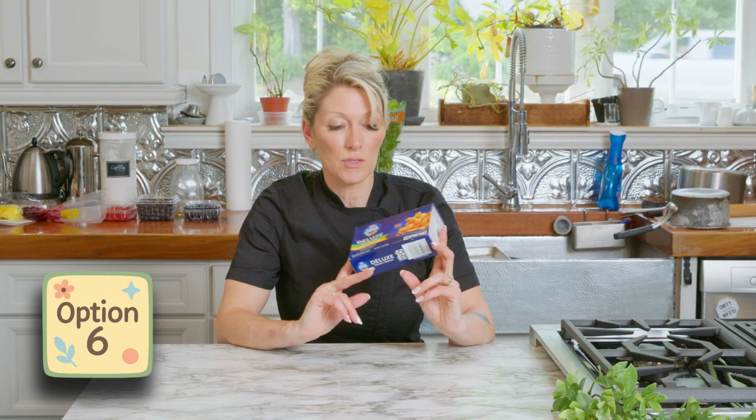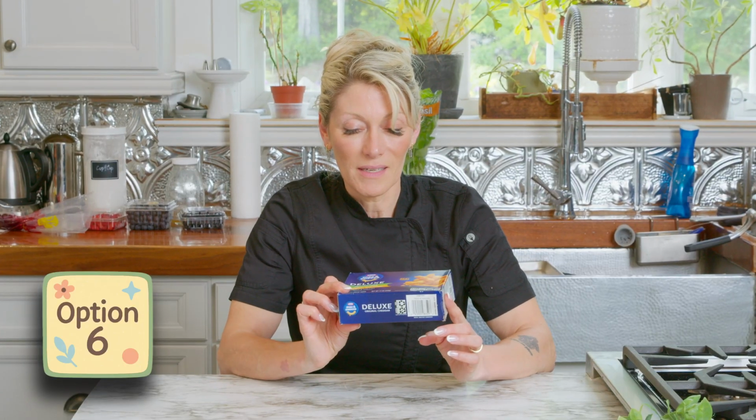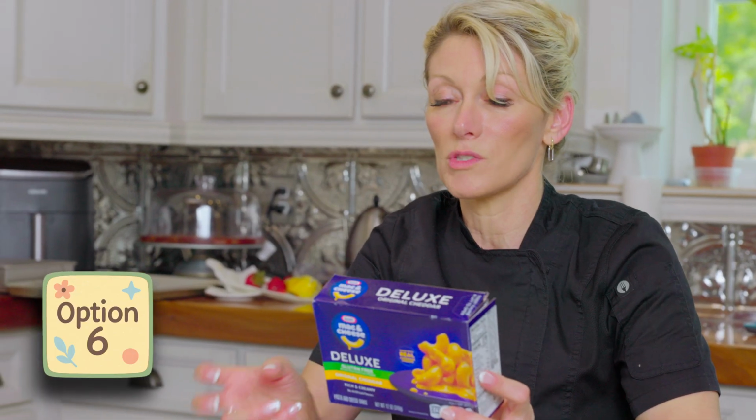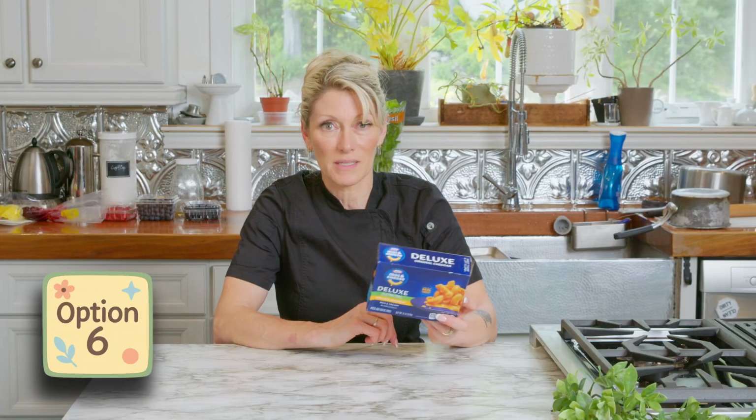So this one's Kraft. Obviously I knew this was Kraft now because I mixed it up with Velveeta. They tasted way more similar than I thought. The sauce, everything about them was much more similar than I would have expected if you had told me without tasting them.